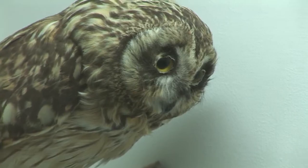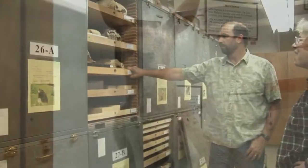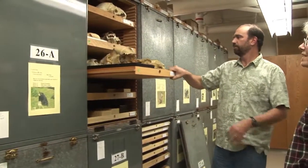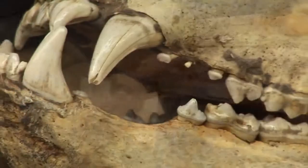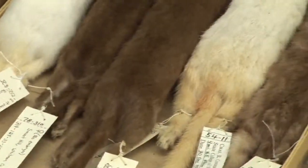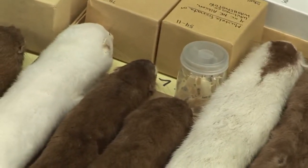The public display part of the museum out front is what most of the public sees about our museum, and about any museum. That's what most people think a museum is: a bunch of mounted displays that are for public education. The public education part of a museum is a very important part, but it's not the only thing. Really, for our museum and for most museums, the public displays are the tip of the iceberg, and most of the museum is a research collection.